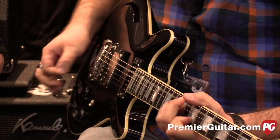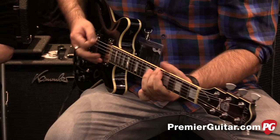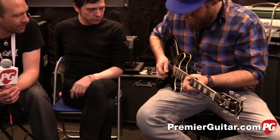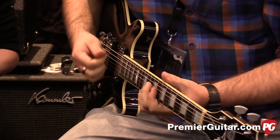I'm guessing your band gets pretty aggressive and nasty. Should we turn up some distortion? There we go. Let's hear some other pickup positions. The coil. Middle, yeah.